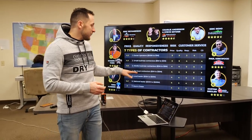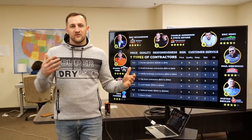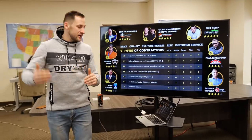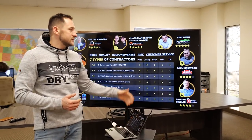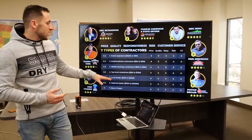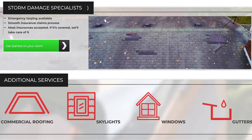Next one, number four, we have top local contractors, $5 to $15 million. With this type of company, usually everybody knows them in town. They're usually a bigger player. They've been around 5, 7, 8 years, usually not the first 3 years in business. So they made it. They already made the cut. Now they're scaling. A great example here would be Eric Reno, another contractor from Michigan, Paramount Building, also a friend of Roofing Insights, $5 to $15 million. Number five, local leader. Here we have Paul Kirk with Rapid Roofing, also a Michigan contractor, and I'll explain the different dynamics between 15 million and 5 million.